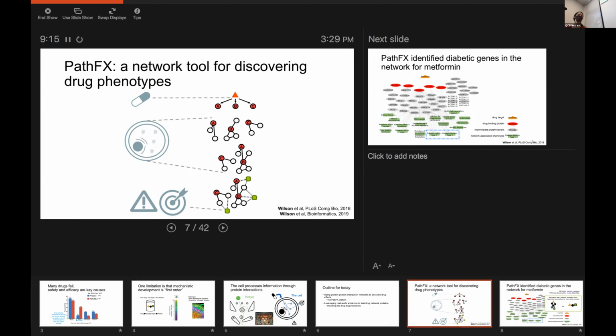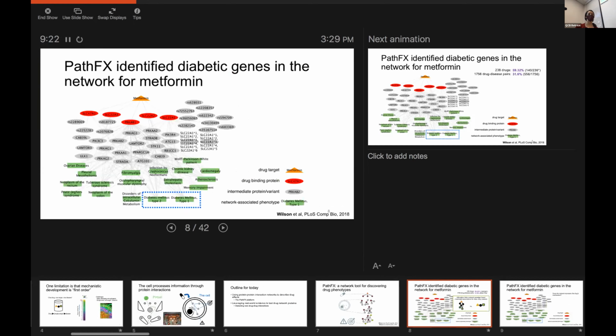And that's just a modified Fisher's exact test where you start to do this phenotype enrichment. So to give you a more concrete example, I always like to start with metformin because metformin is my favorite prototype drug. And so again, you see an orange triangle at the top that's meant to represent metformin, the drug. There's red circles below that, which are the drug binding proteins that are in my interaction network.